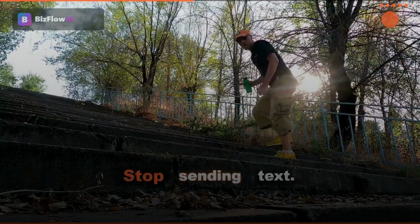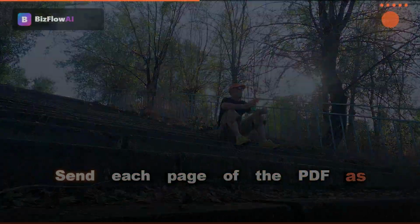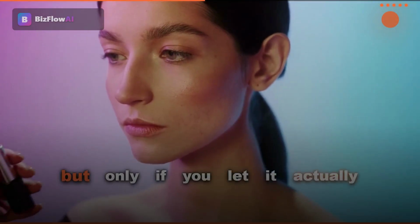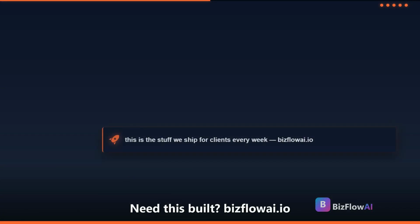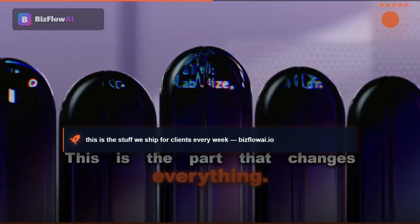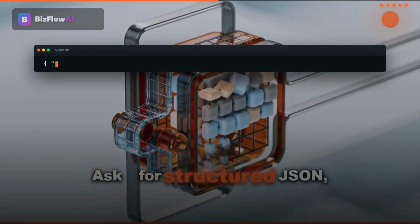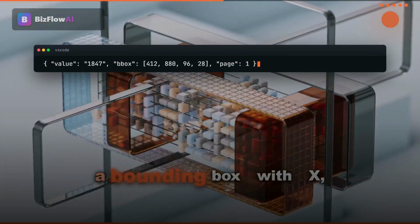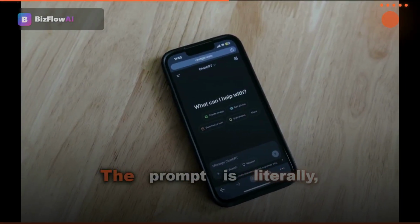Step 1. Stop sending text. Send each page of the PDF as an image. Claude's vision model is genuinely good, but only if you let it actually see the document. Step 2. This is the part that changes everything. Do not ask for a clean table. Ask for structured JSON, where every single field has a value, a bounding box with X, Y, width, and height, and the page number it came from.